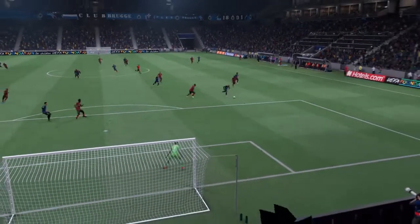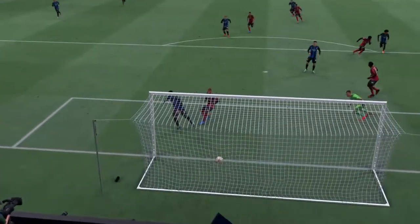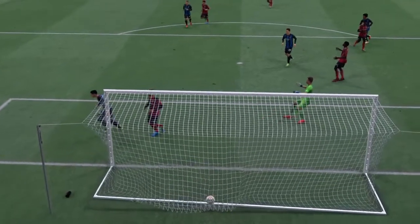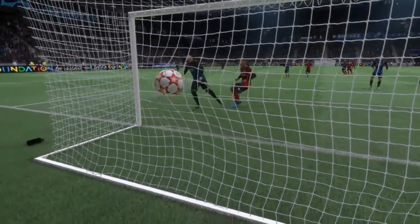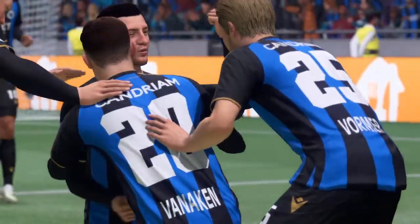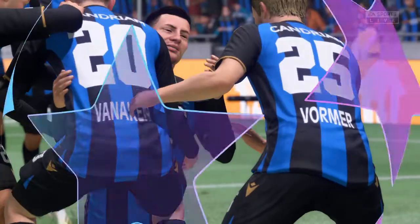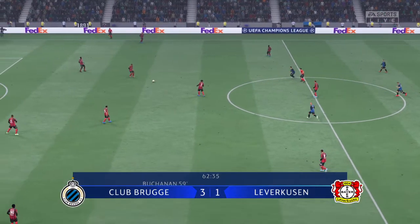Well, when you look at this again, there's two things wrong defensively about this. First of all, the goalkeeper should not be parrying it into a dangerous area, and the defenders have to be sharper to get to the knockdown. It's not good defending all round. So back underway at 3-1.